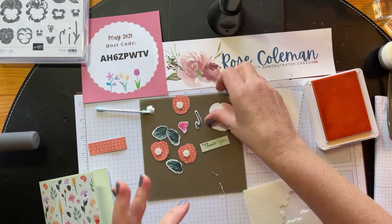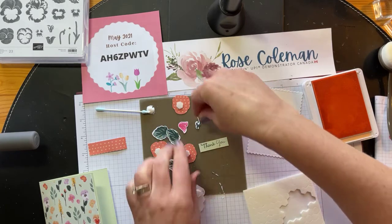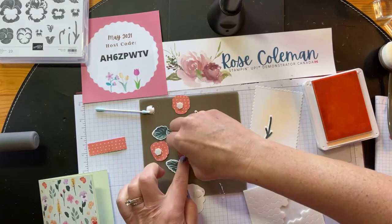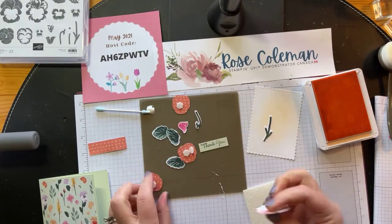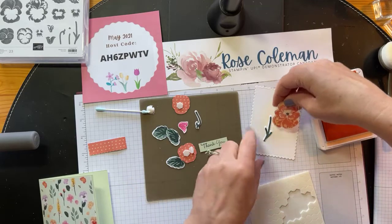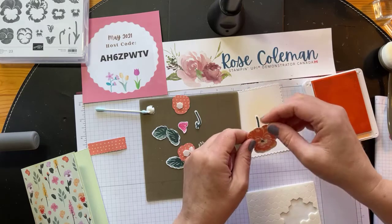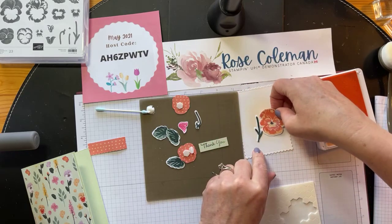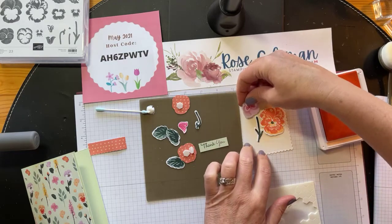And then I'm going to bring in my blooms now. So let's peel off all the backings, and we'll get ready to put these blooms down onto my background. Okay, so we're going to put one flower right here, one of our pansies. We're going to put another one up here.